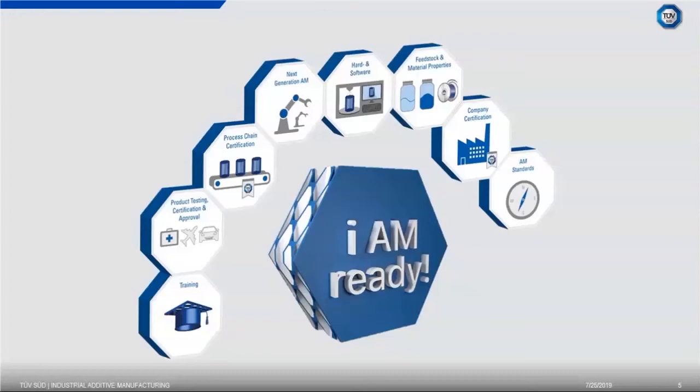Therefore, we created 8 themes of competence: personal trainings, product approval, which is dedicated to usually regulated industries, and process chain certification, as our additive processes are quite complex and long. We talk about next generation additive manufacturing, where digitalization of the industry is a key driver. We talk about hardware and software readiness, manufacturing, material and feedstock readiness, of course the facility, companies and management, teams and processes, and standardization. Without standards, we don't have a reference for what industrial AM readiness actually means. Therefore, we are very active in DIN, ISO and ASTM standardization.